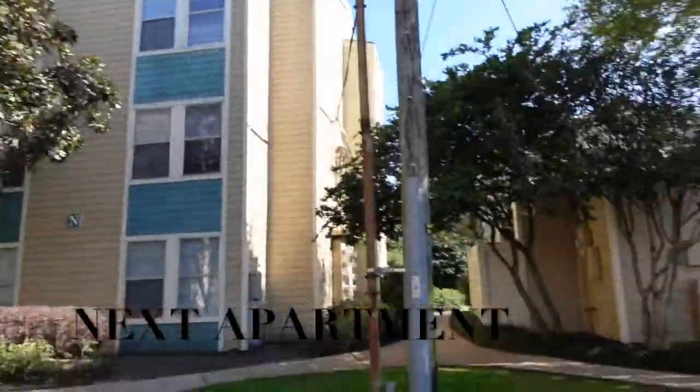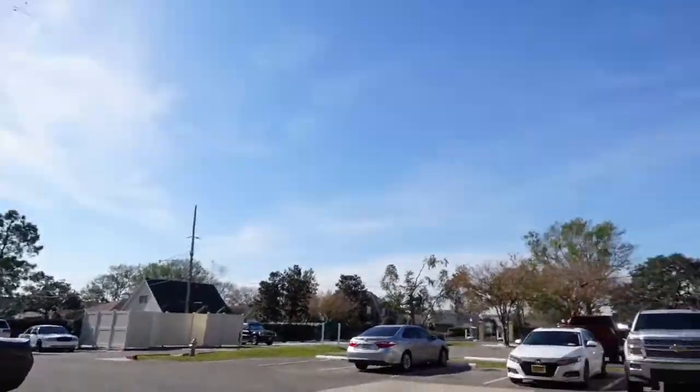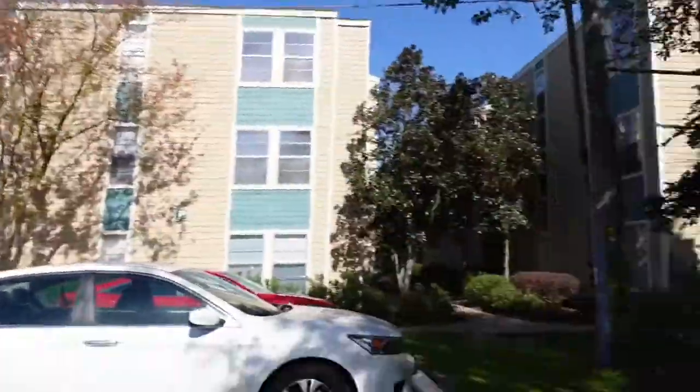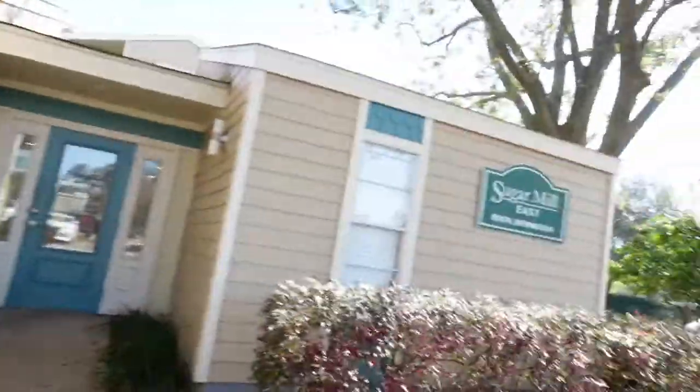Because I'm at my next apartment, so hopefully I can tour one. This wasn't scheduled. I just came to pick up an application, but I'm not sure if you can tour one. These are pretty big. It's an east and a west apartment, and I'm at the east ones, because these are the ones they have available. So I'm about to go in and see what they say.